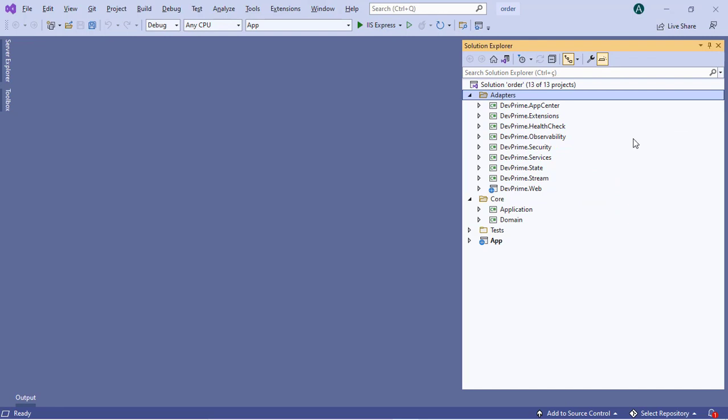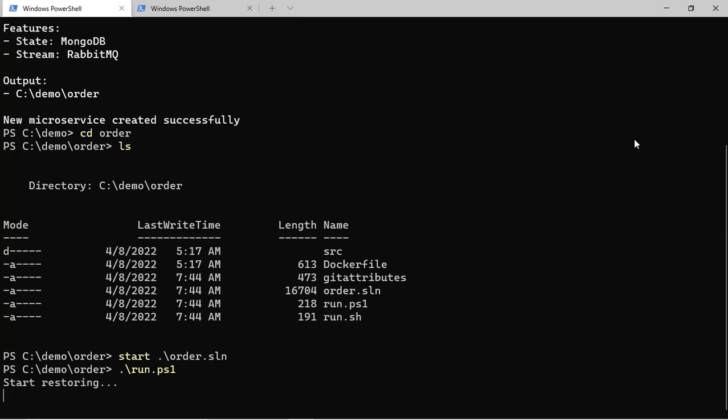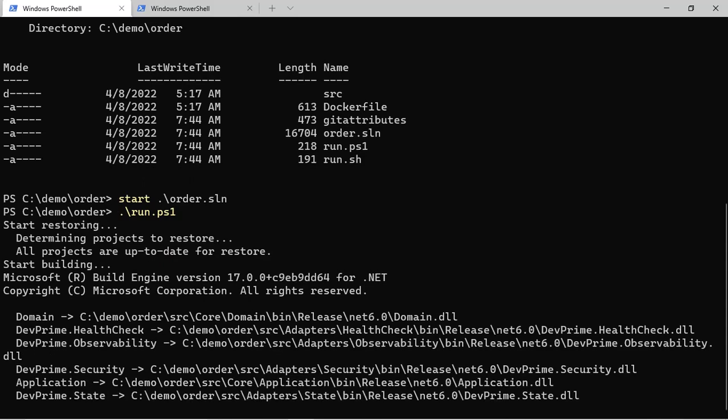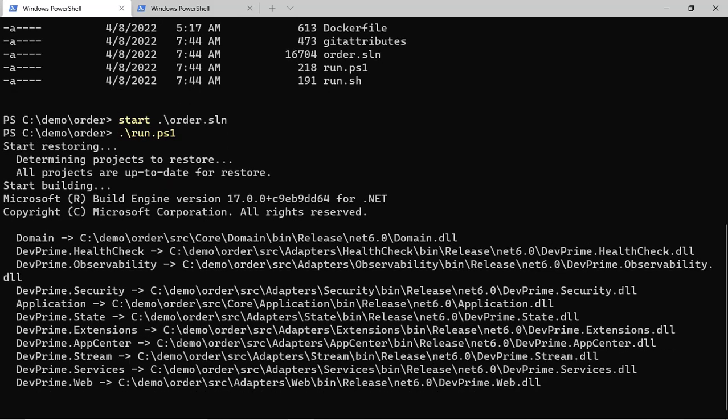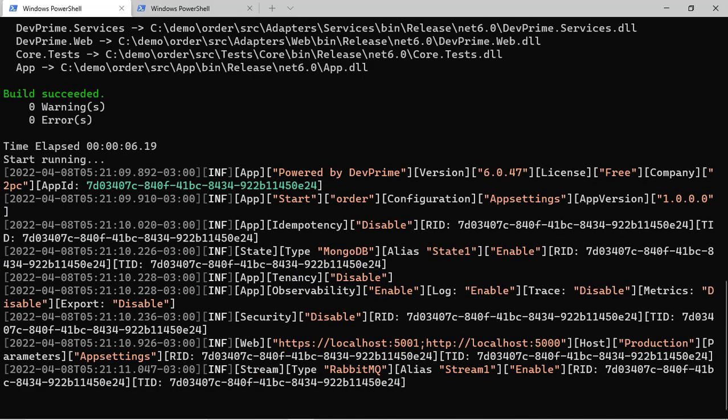Now it is time to run our microservice. Remember that we have a production-ready microservice from the beginning, so you start with a production-ready microservice. You haven't written any lines of code yet, but you already start with a production-ready application. Eliminate rework, misconception, and over-engineering.